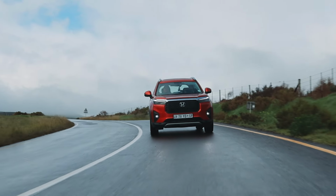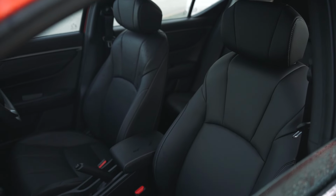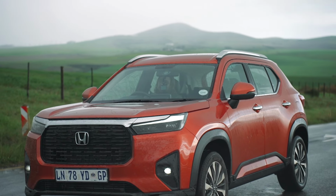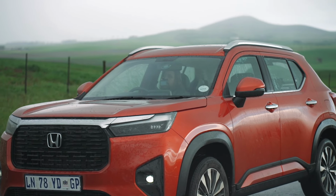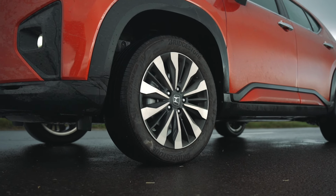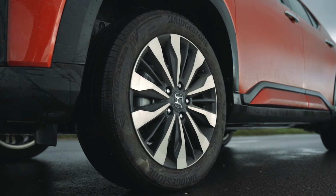Speaking of the Honda's interior comfort, the first thing I noticed upon ingress was its exceptionally comfortable seats. The suspension is also well sprung and soaks up most road scars with aplomb. The body roll is also well reined in, especially considering the Elevate's boxy shape and its ground clearance of nearly 200 millimeters. In addition, the Elevate in Elegance guise is generously equipped as standard.